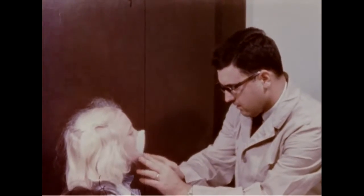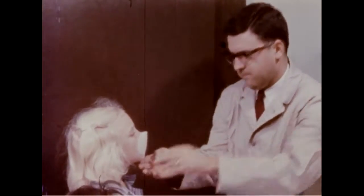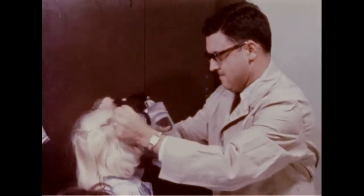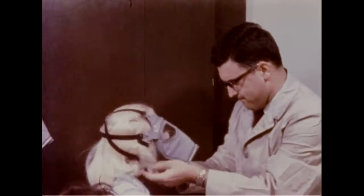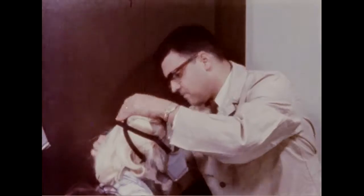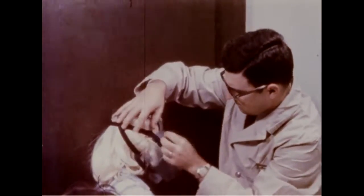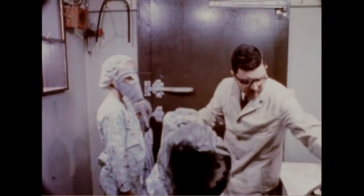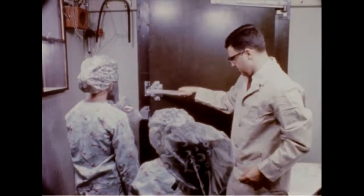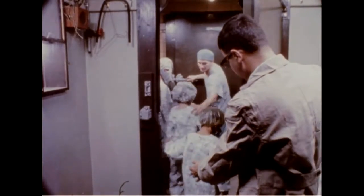Before the masks are put on, a sampler containing a filter material is sealed over the mouth and nose to pick up any of the harmless microbial organisms which might leak through the mask. The filter material will be analyzed after the test. If only a few organisms are found, a proper fit is assured. Participants enter the room through doors which seal it off from the rest of the laboratory.